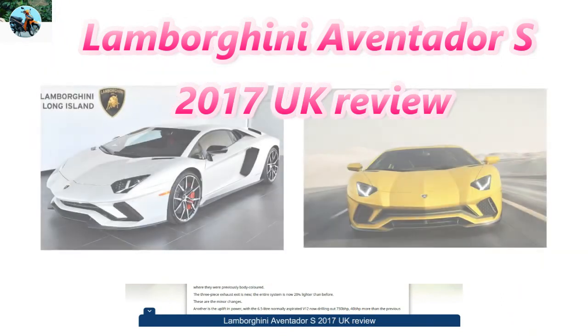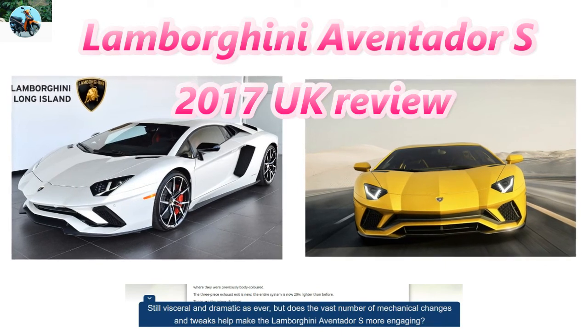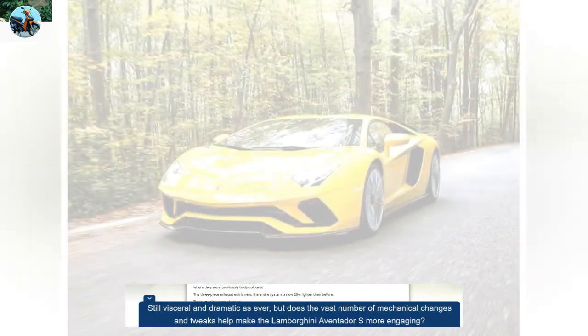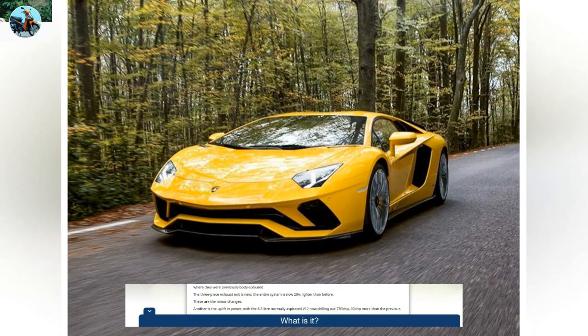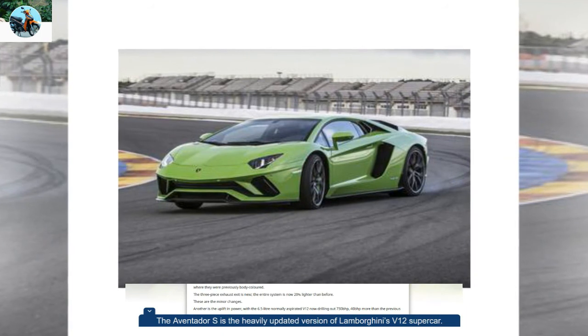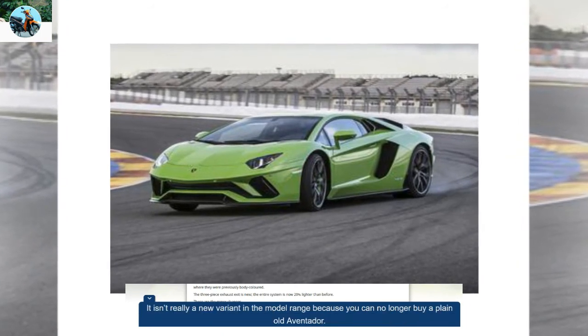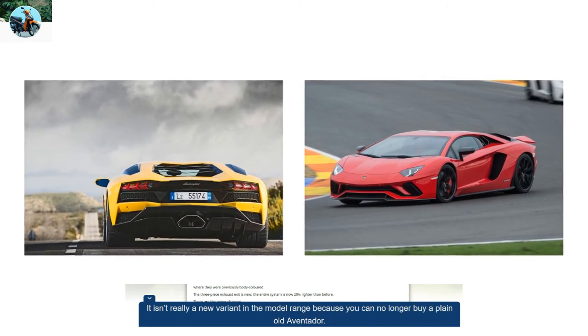Lamborghini Aventador S 2017 UK review. Still visceral and dramatic as ever, but does the vast number of mechanical changes and tweaks help make the Lamborghini Aventador S more engaging? What is it? The Aventador S is the heavily updated version of Lamborghini's V12 supercar. It isn't really a new variant in the model range, because you can no longer buy a plain old Aventador.